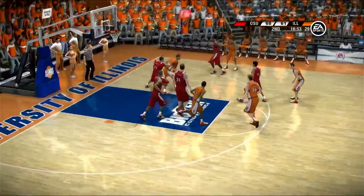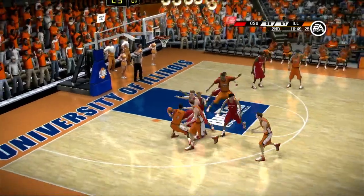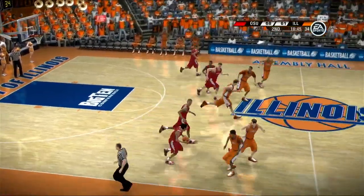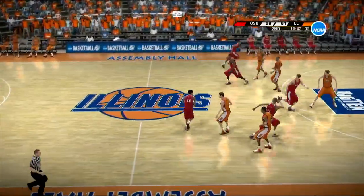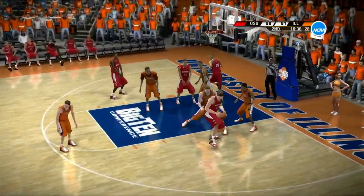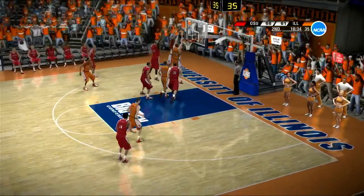On the dribble, gives it up. Here's the toss back out from the post. I tell you, coach's dream when your post player can be an exceptional passer. With the fake, and he'll kick it back outside. He lets it fly, way off target.